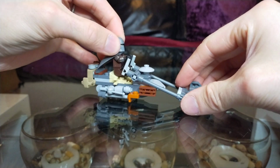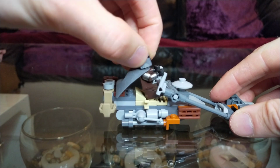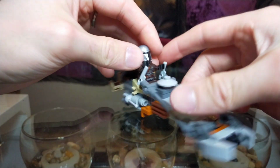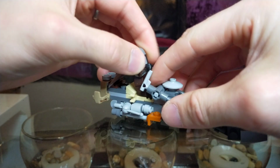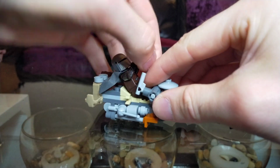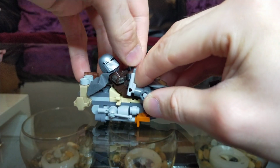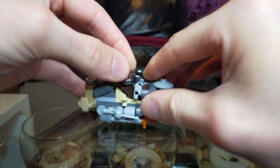Okay, so first off, getting him to actually get to the seat is a problem, and then you have to get your fingers in there and get him to sit down, and then getting his hands on these things is the next problem. So it's just really not done well, I think. For the sake of getting him into the thing, you have to twist his hands as well to actually get him to hold on properly in the first place.